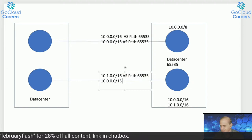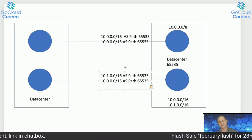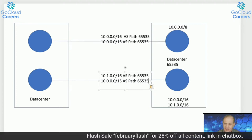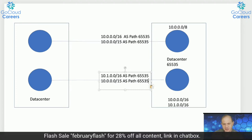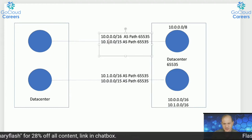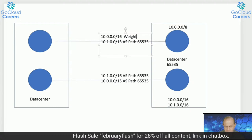What else could we do? What if we did this? 10.0.0.0/16 and 10.1.0.0/16. Well, could we change the weight?